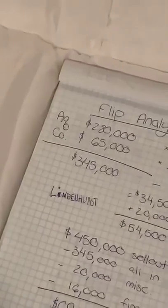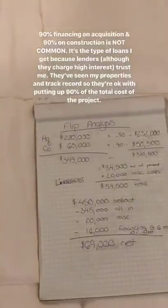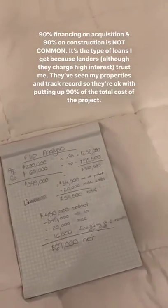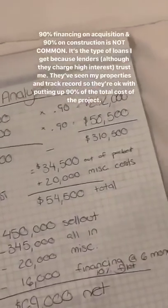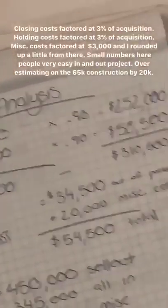Okay, guys, here is the notepad, my beautiful handwriting. Let's break it down. Acquisition, $280,000. Construction, $65,000. That's me paraphrasing those two words. That brings the total to $345,000. Multiply that by 90% because I'm looking at a 90% LTV, loan-to-value ratio, which means I'm getting 90% financing on that amount, which brings it to $310,500. That's the amount of money I am getting financed.